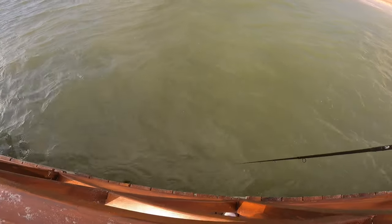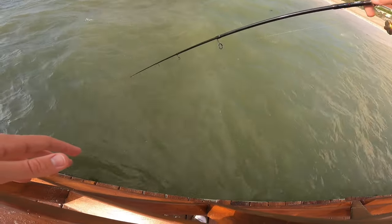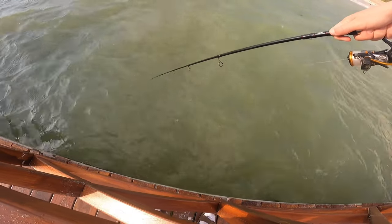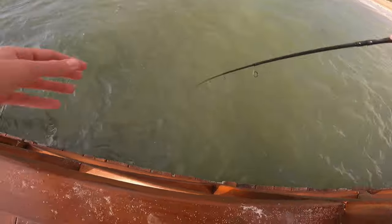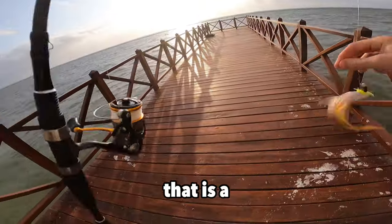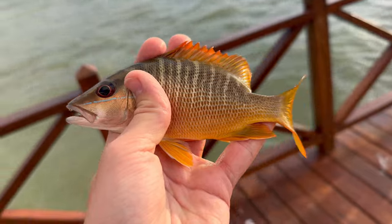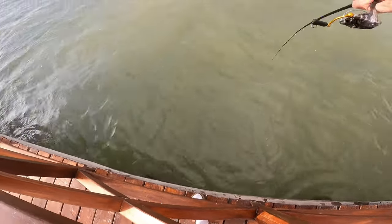Oh, I just got whacked right there. Just got hit right there. Oh, I just got hit again. Right there. Yep. Another one just hit it. Oh my gosh. Another one. Got him. That is a different snapper. Forgot what these guys are called. Let me know if you guys know. There's one. Smoked it.